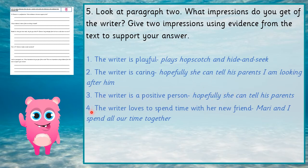And number 4, the writer loves to spend time with her new friend, and the evidence to support that impression is Marie and I spend all our time together. So impressions are the things that we learn about the writer, and these are the things that we do learn in that paragraph.